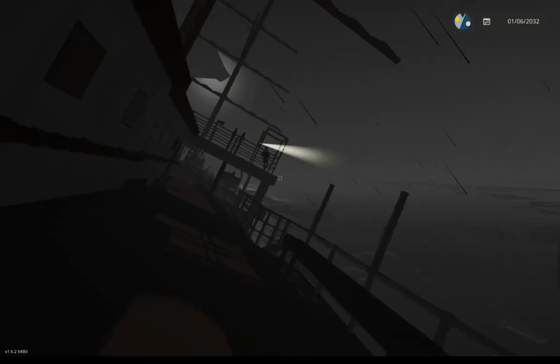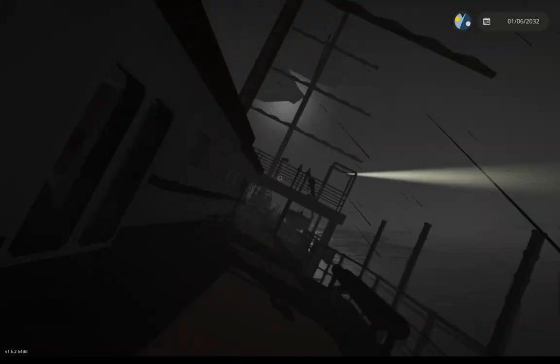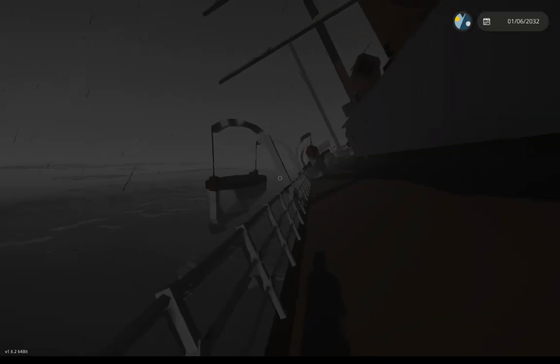There's water on the lower... The lower promenade's gone! Ready the flares that are really bright and make the water look brown. I don't think we have any. I'm cutting. That's legally required.